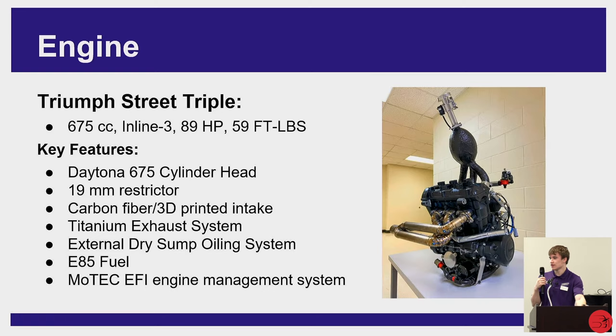So the engine in this car was a Triumph Street Triple. It's an inline three-cylinder. From the factory, it makes about 120 horsepower, but with the restrictions, it dropped down to about 89 is what we can make out of it, and 59 foot-pounds of torque. The key feature is it's a Street Triple block, but we take a head off a Triumph Daytona, which is a slightly higher performance version of the same engine, and put it on this car.